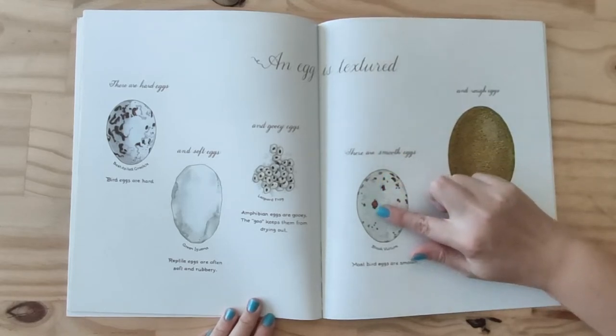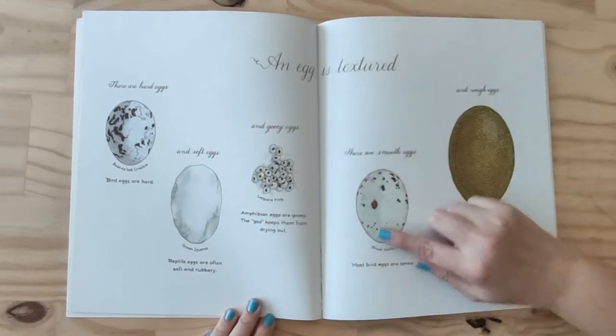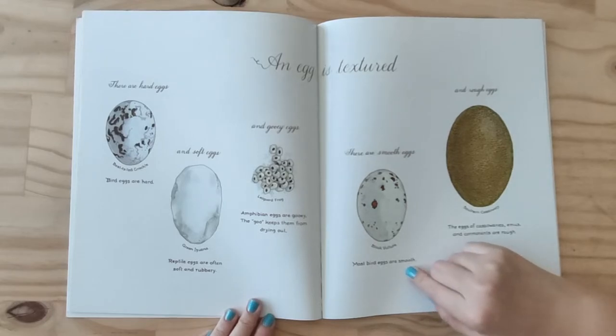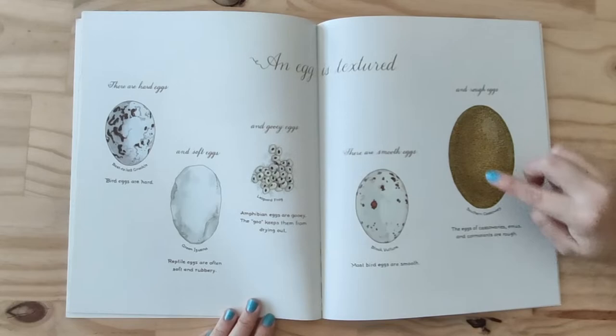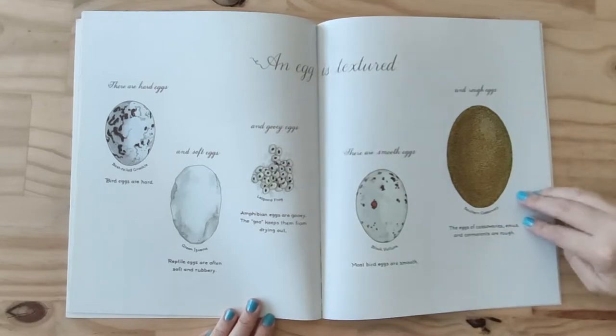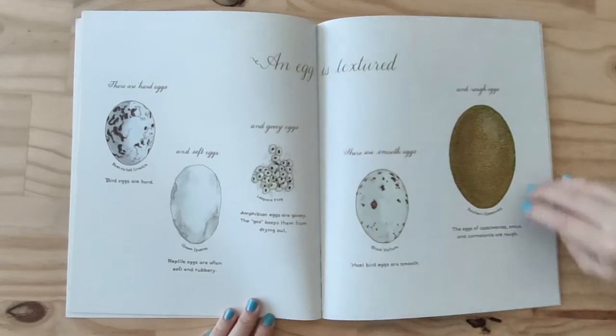There are some smooth eggs. Most bird eggs are smooth. And rough eggs. The eggs of cassowaries, emus, and cormorants are rough.